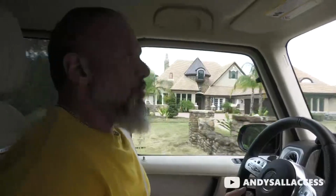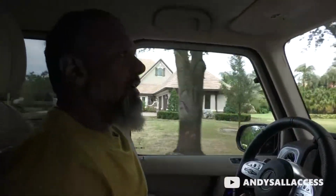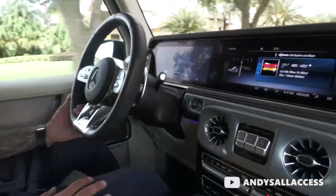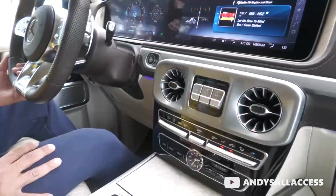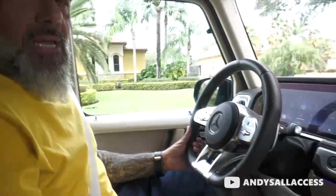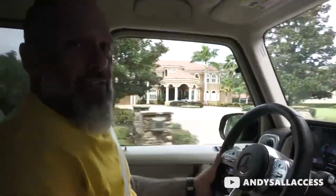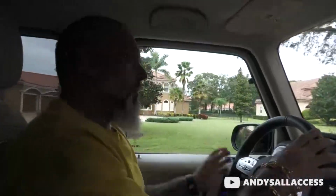I never liked the G-Wagon until they came out with this one. I drove an 18. I didn't like the way it drove. It drove a lot like a Jeep, which I didn't like on the highway. It didn't really feel sturdy and didn't give me any confidence while I was driving. So then a friend of mine said, you got to drive the new one. So I drove the 20 and I was like, oh my God, this is amazing.